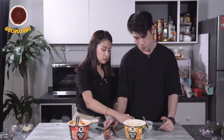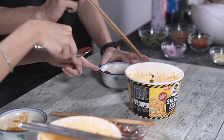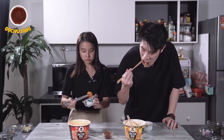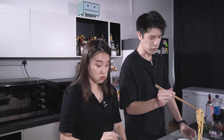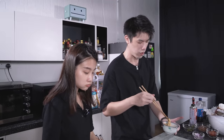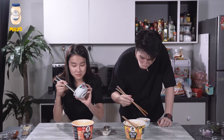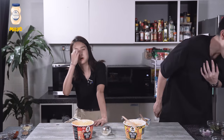Oh, I'm looking forward to this one. Gochujang. Okay. You want more? Okay, this is overpowering. This is gochujang noodle, not salted egg noodle. Okay, not too much. It'll be pretty as a topping. It'll look good. Oh, very full. But what the hell? Very good. I don't know.